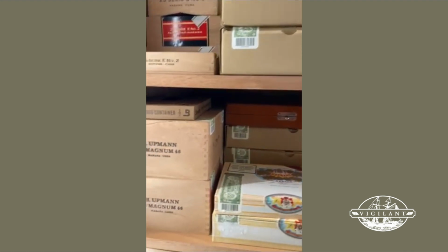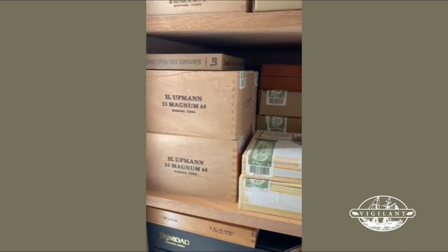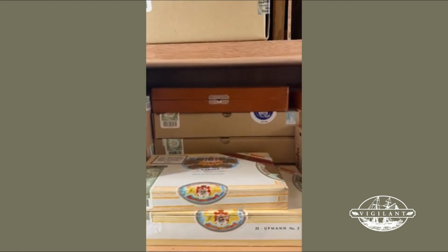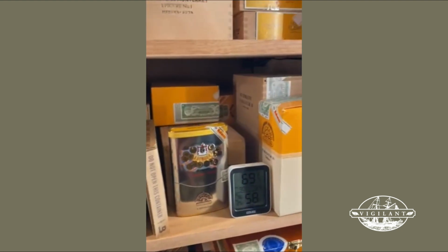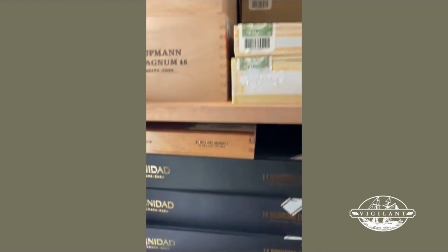And my favorite shelf, the H. Upmann shelf. Went deep on these Magnum 46, just absolutely love them as daily smokes. See in the back there, you have the Sir Winston, and the Magnum 50s over here. And coming down one more.